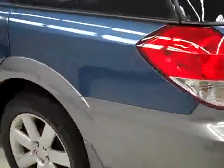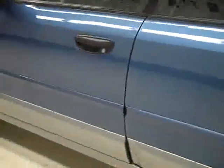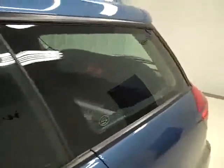Down this side, again, very clean, shiny paint. I guess I do see a little ding right there under the rear door handle. You can barely make it out. It's very small. And the hood's nice and clean too. All right, body of this vehicle's in good condition. Let's take a look inside.